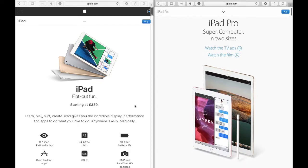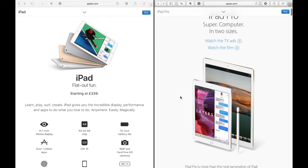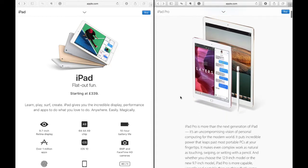Right, so on the left we can see that the iPad instantly shows you the price, which is $339. So no questions, but definitely the iPad 2017 is much cheaper than the iPad Pro. What could be the reason? We just have to explore it a little bit more.